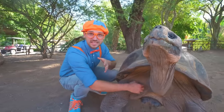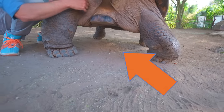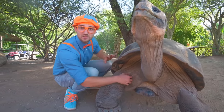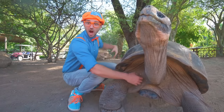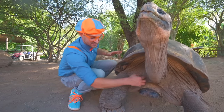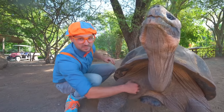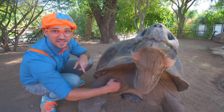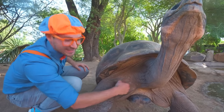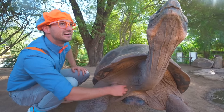Do you see how the tortoise is standing on its legs really high in the air? In the wild, they do this because a lot of times they have bugs underneath them. And this allows for the finches, which are birds, to fly underneath there and then eat all of the bugs underneath this tortoise. But for now, he's standing on his legs because this feels really good. It's kind of like when a grown-up gives you a back scratch. Yeah, I like when my mom gives me a back scratch. How does this feel? You like that? Yeah.